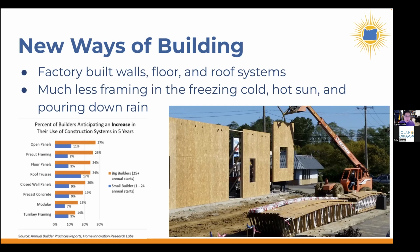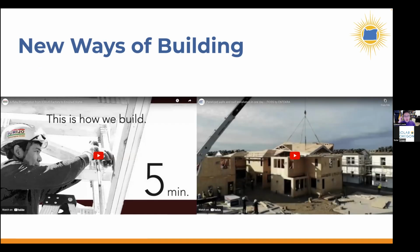And both big builders and small builders are making heavy investments into offsite construction techniques. And we can take a look at some of the advantages of offsite construction. So we'll take a look at the right video, which shows a panelized wall and modular roof home built starting from the slab foundation all the way to completing the roof in just one day on site.